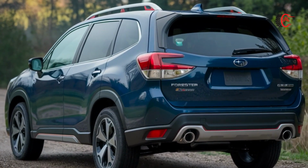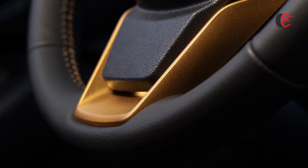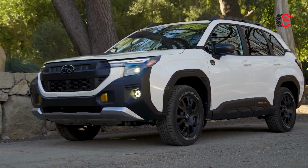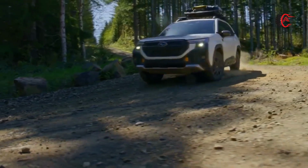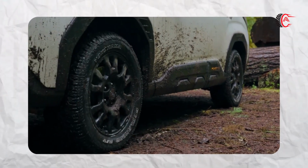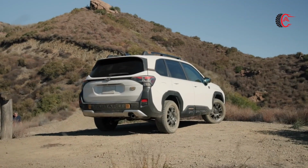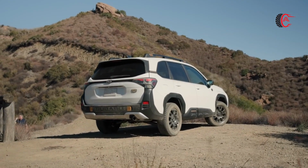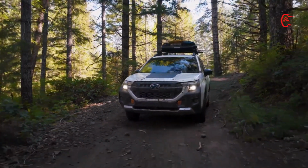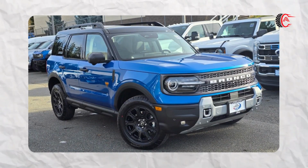The Wilderness got the same update as the standard models last year, but also added a few new features, including an increased ride height of 9.3 inches, revised transmission tuning for improved off-road performance, larger all-terrain tires, and more. While the Forester offers a fresh experience that elevates it above older models, it seems to tread familiar ground compared to more stylish rivals like the Mazda CX-50 and the Ford Bronco Sport.